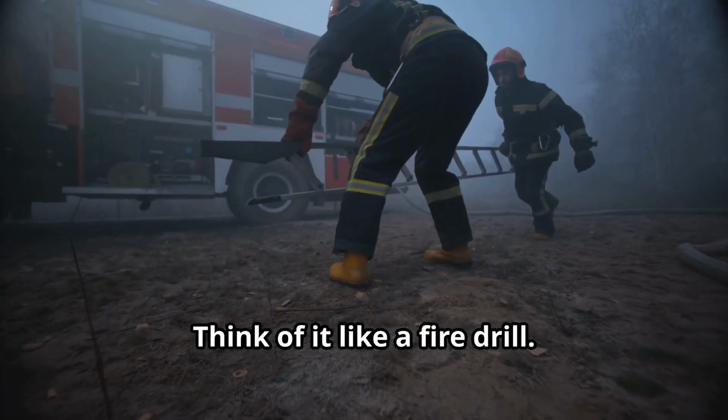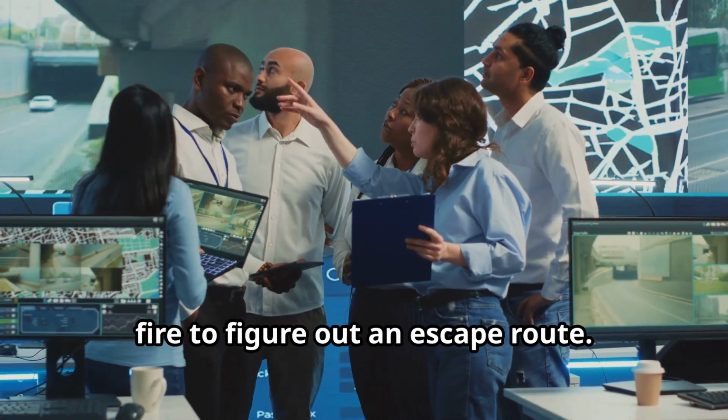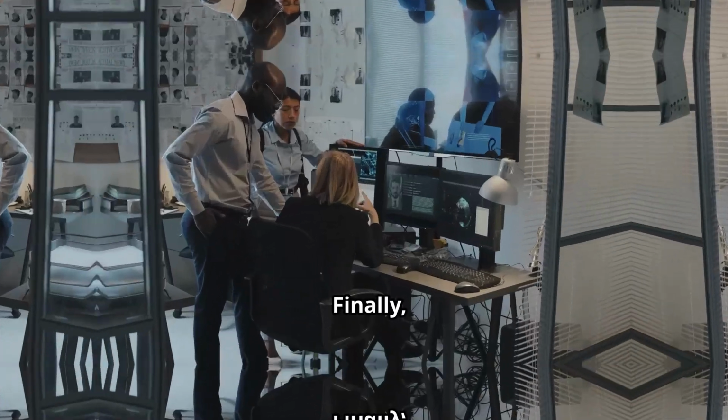Think of it like a fire drill. You don't wait until there's an actual fire to figure out an escape route. A professional team has practiced the restoration process and can execute it swiftly and efficiently.